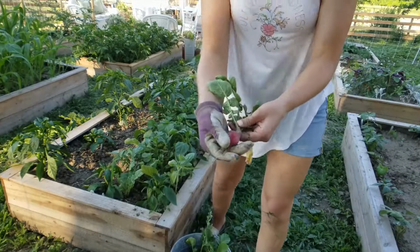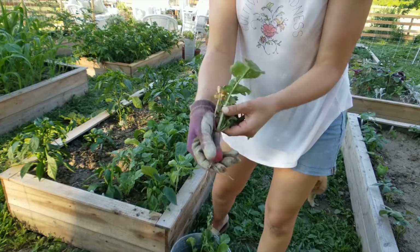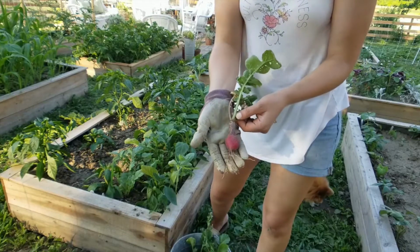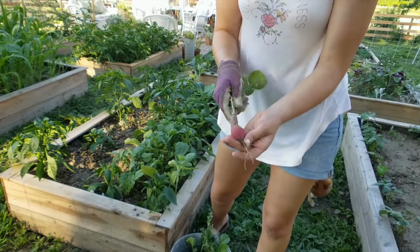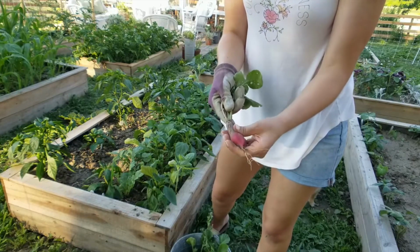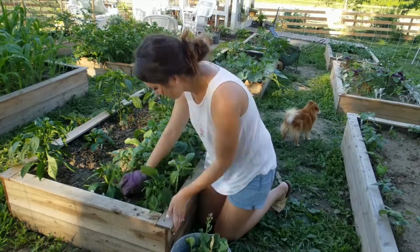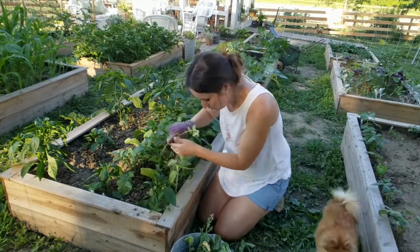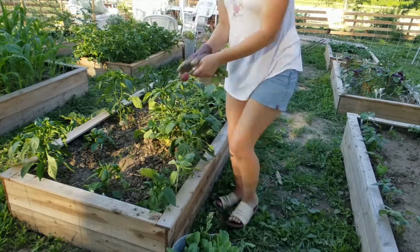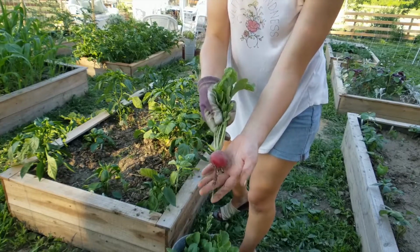All right, here is a good one. This is still a little bit smaller than I was expecting, but like I said, I'd never grown them before, so I don't know. But this is enough to be able to roast, cook with. This is a good size, so we'll see what else we get. Here's a nice one. Now that is a nice looking radish.